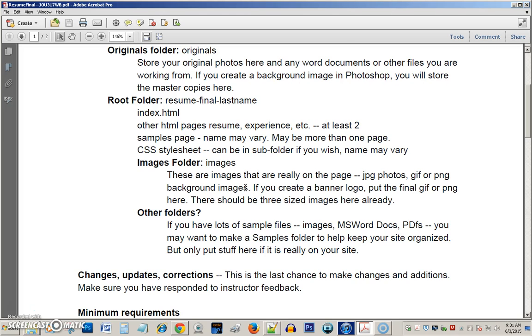You may decide, I was going to use that image as 300 pixels wide, but now I really want to use it as 500 pixels wide. So you better resize it, go back to your original, resize, put a new copy in the images folder, and delete the other one.